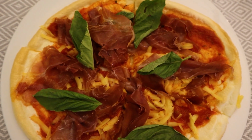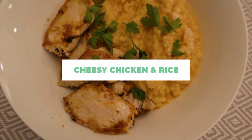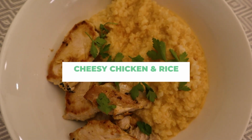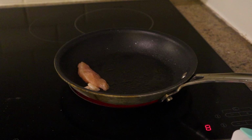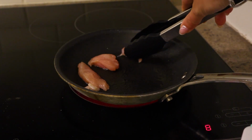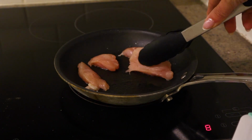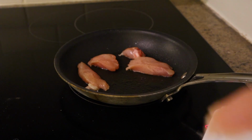And to complete our comfort food recipes, I'm going to be sharing with you this cheesy, quote unquote, chicken and rice, quote unquote. So I'm starting off by just heating a pan to, well, mine is like high heat. Mine's an 8 on my stove. And we're just gonna cook up some chicken, pretty simple. But I like this recipe. It was a gray day today, so this is perfect, like cozy, warm, hearty.